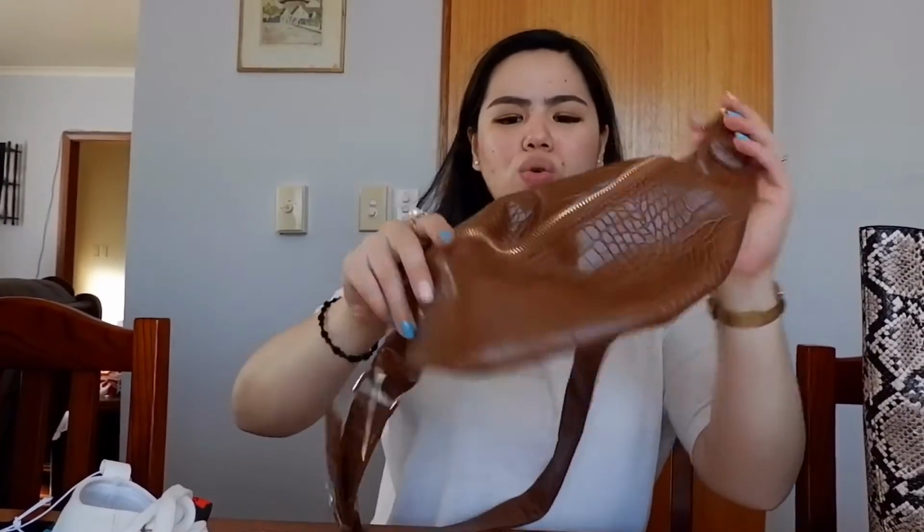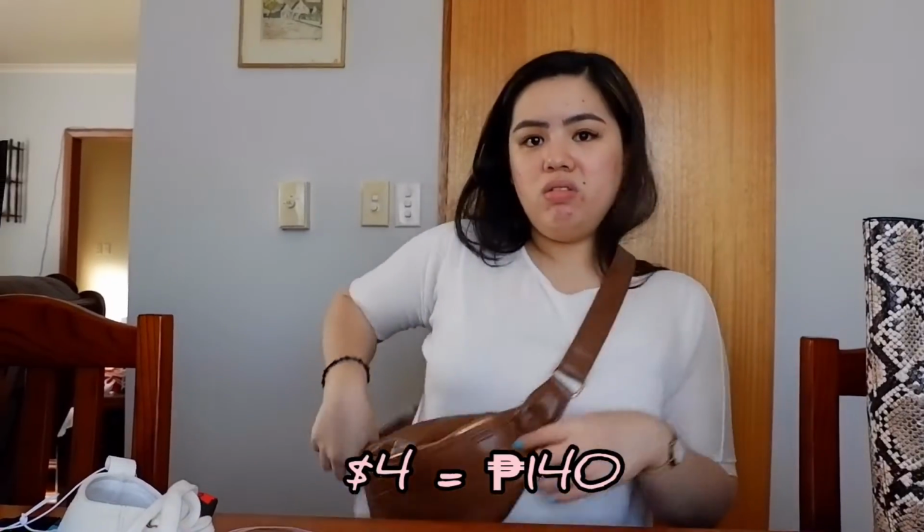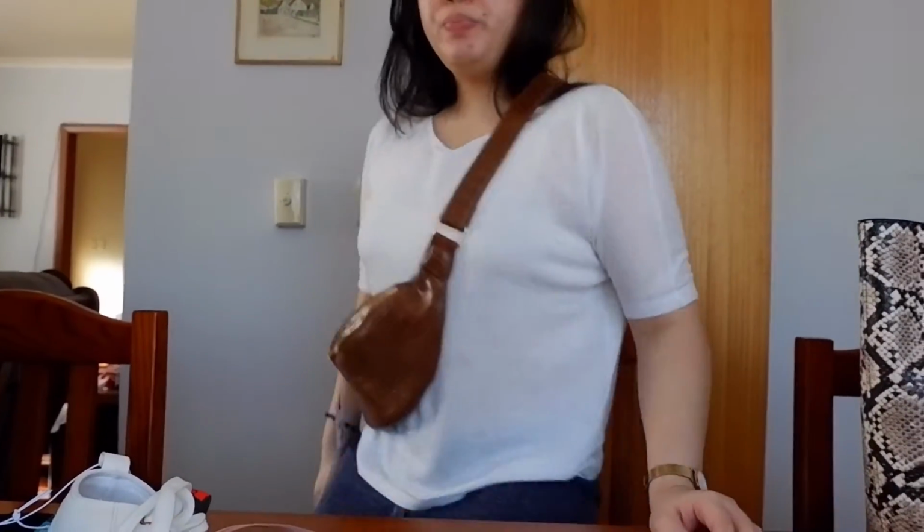Next, I got this bag. Diba ganito yung mga uso ngayon, yung mga crossbody bag. You just wear it like this. Oh, ganyan. Diba? Tapos leather-leather siya. Ganda. Nakasale din siya from $9, $4 na lang. Diba? Ang ganda, oh. Pag nag-lakad lang, walking. And then, I got this.